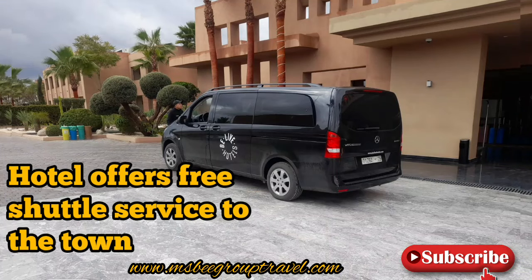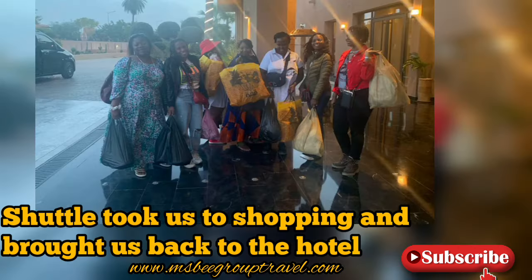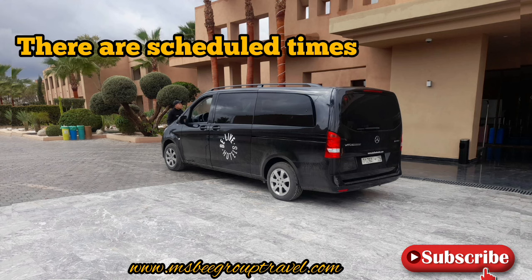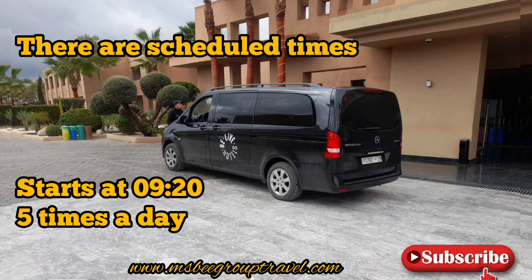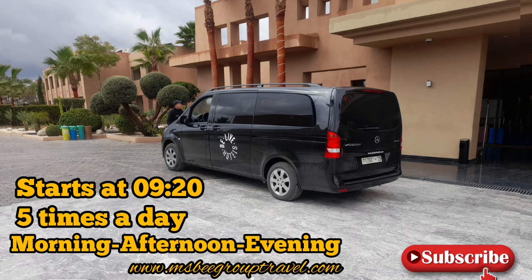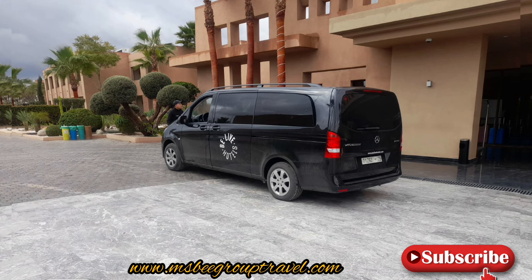The hotel also offers a free shuttle service to the town. Remember, I said it's not in the city, so it offers a free shuttle service to the city centre. They are at scheduled times. At the time we went, they were from 9:20 in the morning. They've got 5 a day, with morning schedules, afternoon schedules, and one evening schedule.